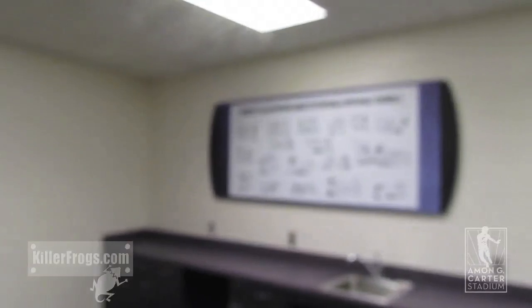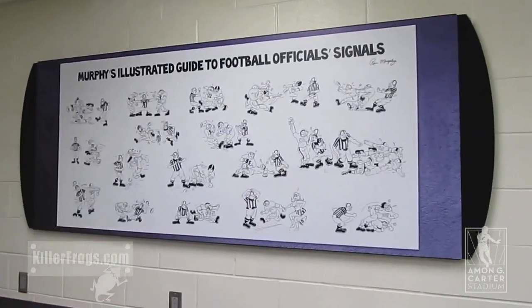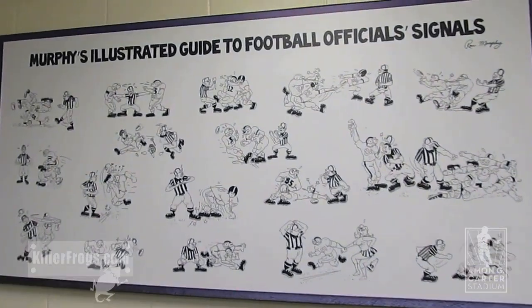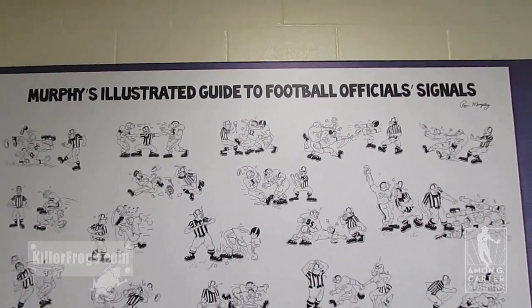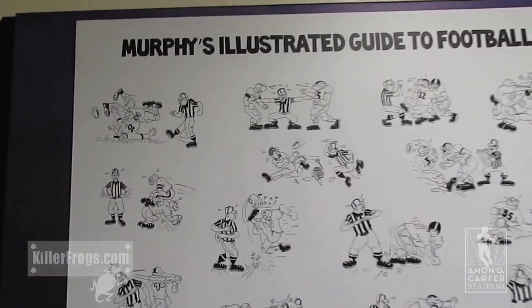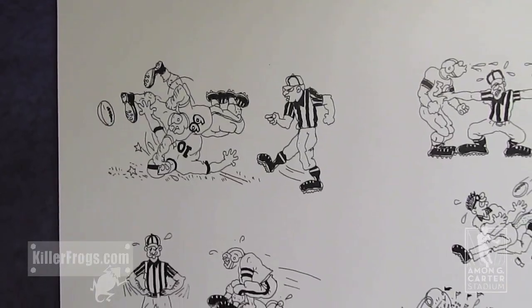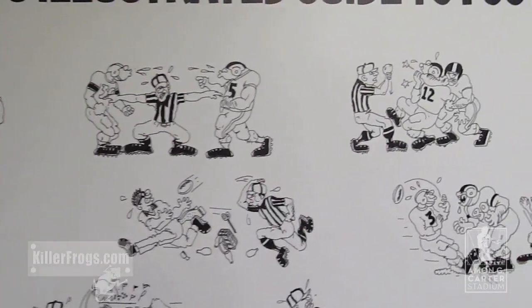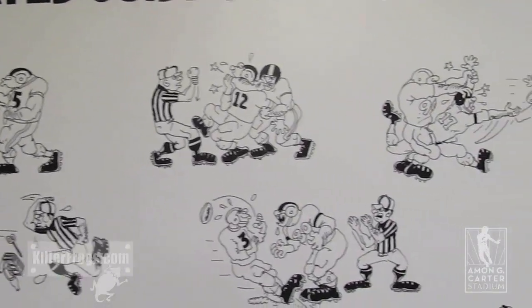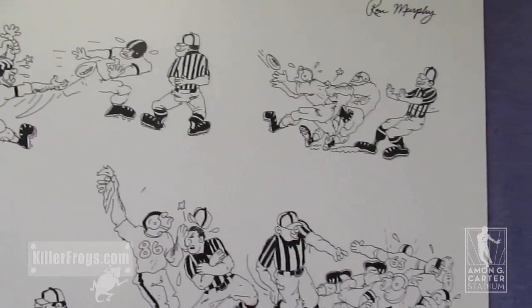Ron Murphy was an old Southwest Conference football official when I first started, and we've always taken great care of the officials. So he did us an original piece that he then allowed us to blow up and put on the wall just for fun. That's neat. And instead of this really being a chalkboard, it looks like each officiating crew will take a silver Sharpie and sign this as they come through.